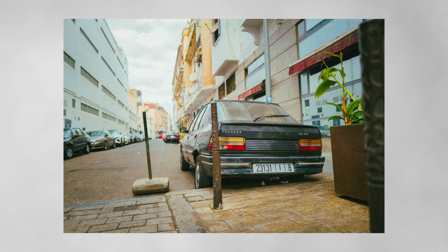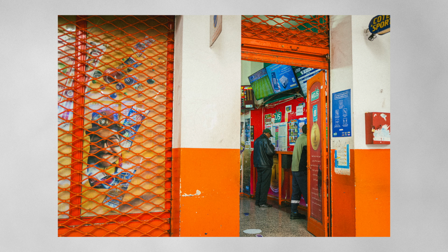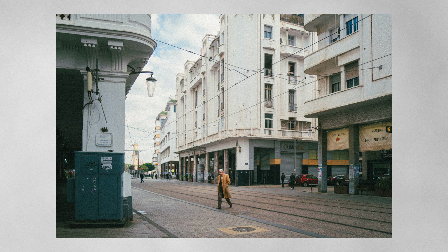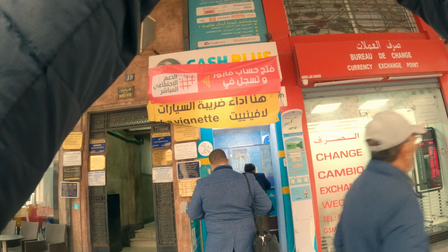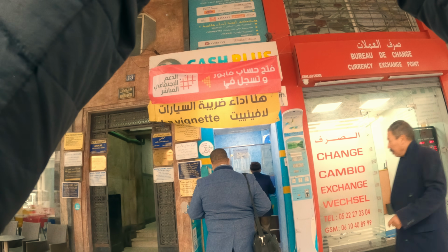And you can find many vintage cars. I'm not a huge car fan though. They seem to like using saturated primary colors paint, which I like with photos.